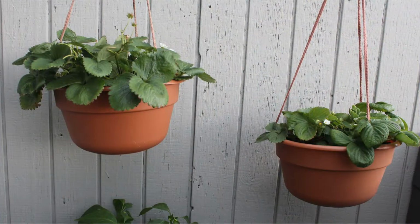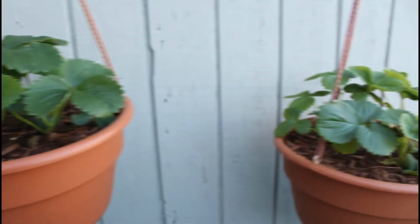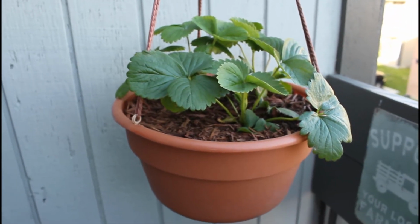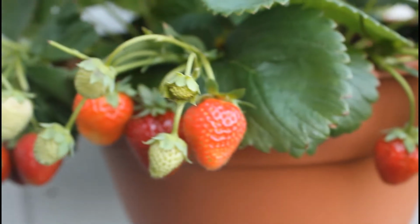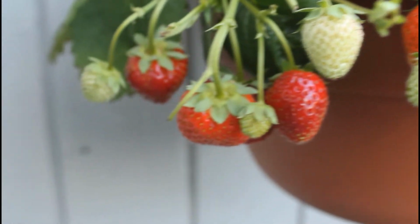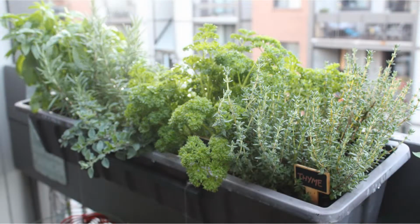Another way I utilize my vertical space is by growing in hanging baskets. I've grown strawberries every year in my hanging baskets because they drape over the edge of the container. It keeps them away from squirrels and pests as they're hanging in the air. And yeah, you can grow a lot of strawberries. I like to grow the everbearing variety so you get multiple harvests throughout the season. Here is my hanging basket that I use for all of my herbs, and this is another great way to plant multiple herbs together in a small space.